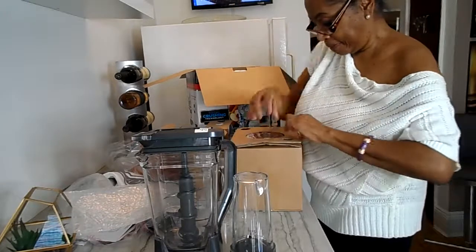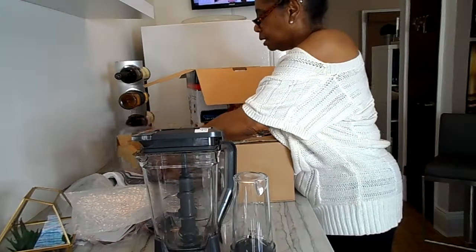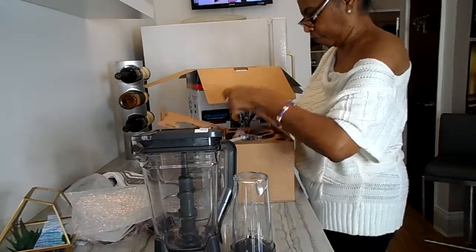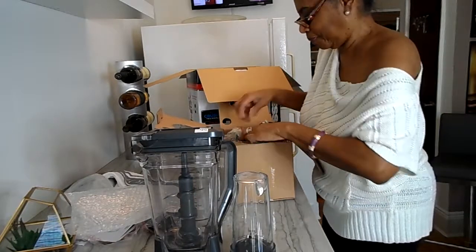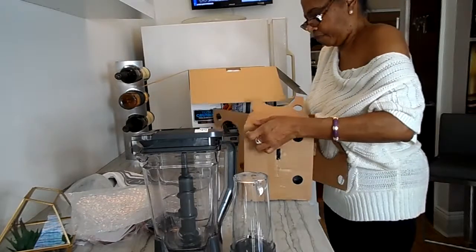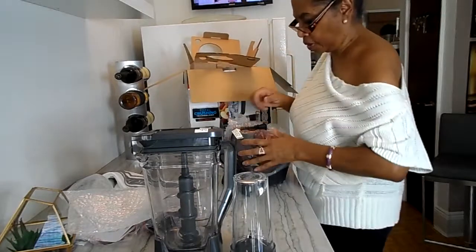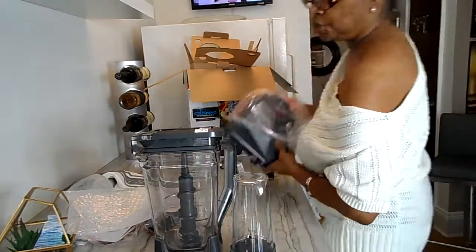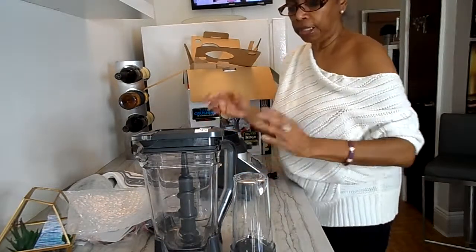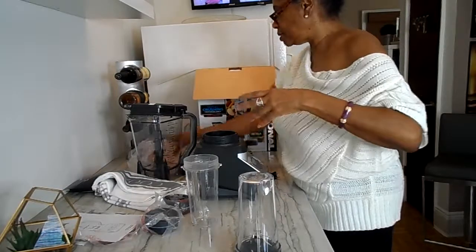Now this is the base. This is the actual motor itself. Let's get all this stuff off of here. Oh, I'm so happy. Wow, this is heavy. Okay. Oh, you know what? At the bottom, there are suction cups. Look at that. See that, guys? So wherever you are using this, it will not shift around on your counter. It can remain stationary. I think that is absolutely awesome sauce.